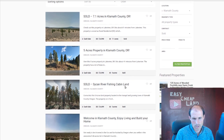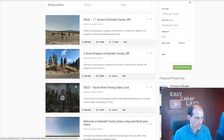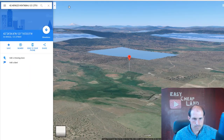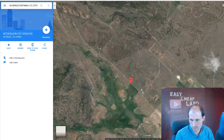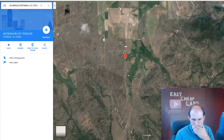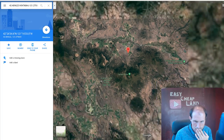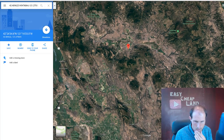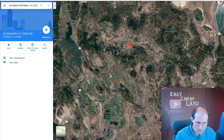So let's see if I had 20 acres in the past. There's some 5s that sold. Here's a 10 that sold for like 6 grand, roughly. And let's see how far out in the middle of nowhere this thing is. This looks like some farming in the area. Sprague River. So I think the other ones I've had in the past are up in this same valley. The same area seems to be the cheapest land in the county that keeps coming in. Klamath Falls is over here, so it's not too far from Klamath Falls.